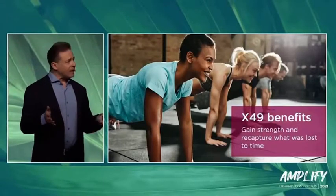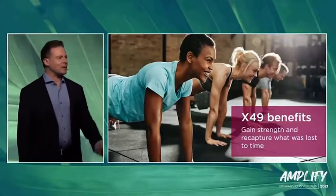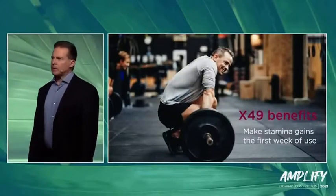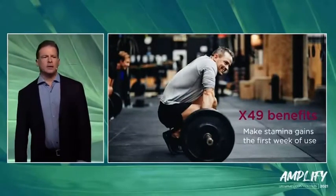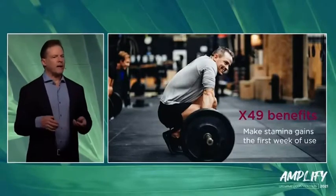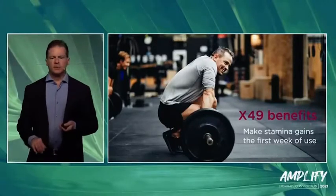But as it turns out, surprise, surprise, when you build muscle, you also gain strength and stamina. And again, regardless of age. We also saw phenomenal improvements in stamina. So we put people on an exercise bike. We wanted to measure how fast they could pedal, how far they could go, and I'll show you those results.